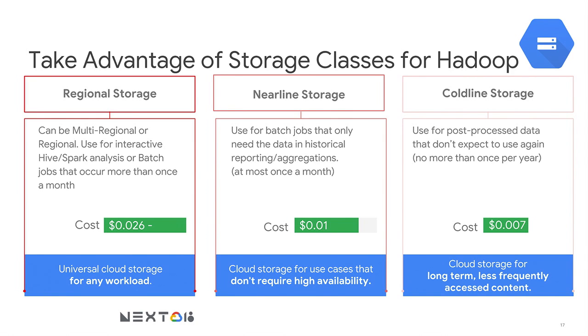And then finally, coldline storage comes into play for that post-process data. Stuff you probably don't think you're going to use again, but you want to keep it around just in case, or maybe you have compliance reasons to keep it around. Rule of thumb there, if you think you're going to touch it once a year or less, coldline.